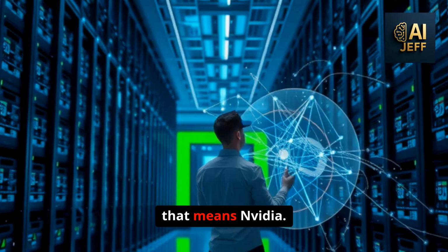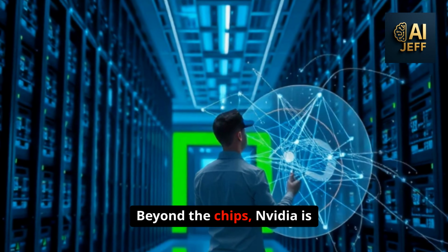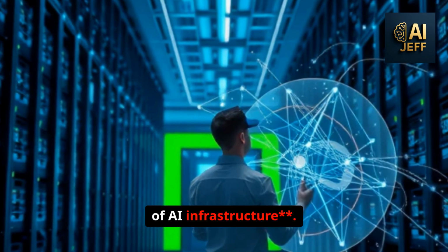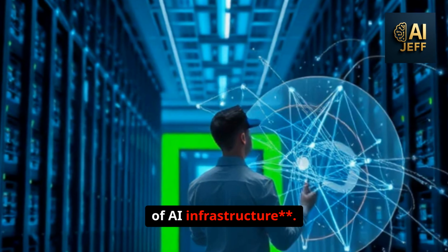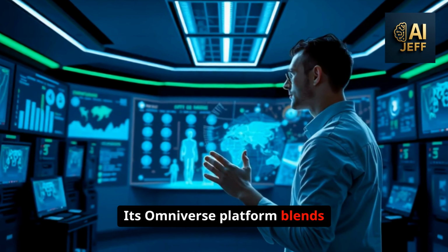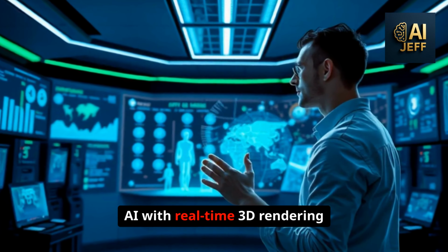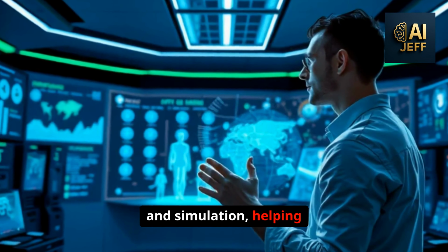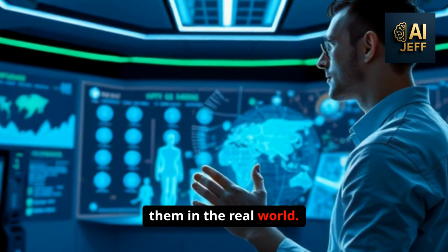And that means Nvidia. Beyond the chips, Nvidia is also building the foundations of AI infrastructure. It provides hardware for hyperscalers, tools for model optimization, and platforms for simulation and synthetic data generation. Its Omniverse platform blends AI with real-time 3D rendering and simulation, helping train AI agents in virtual environments before deploying them in the real world.